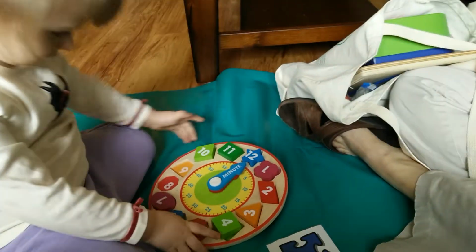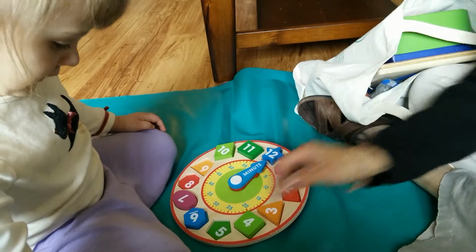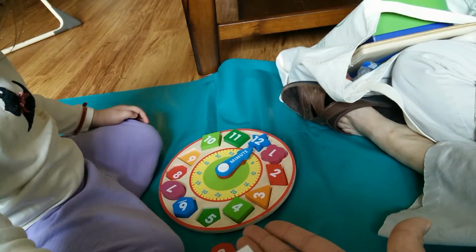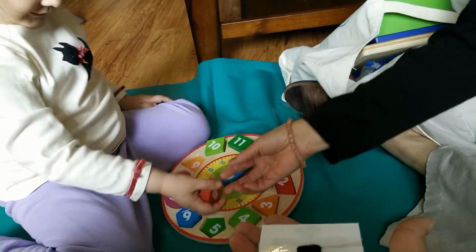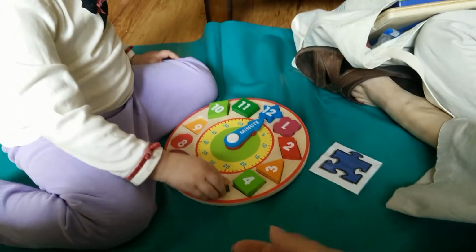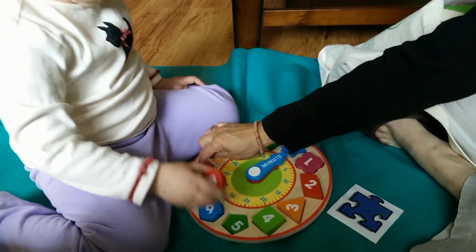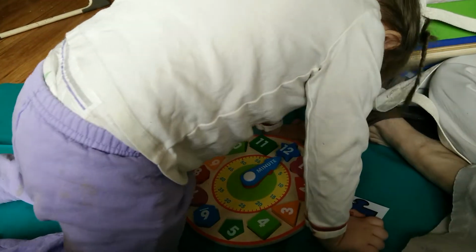Can't go there. Oh, where does that one go? It's in the wrong place. Okay. There you go. Okay, if I give you that one, it goes right here. There you go. I gotta give Daddy the picture.